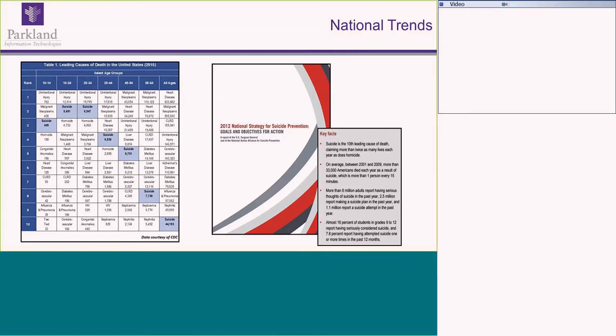So on average, between 2001 and 2009, more than 33,000 Americans died as a result of suicide, which at that point was one person every 15 minutes. And obviously, based on the 44,000 statistic I showed in the previous slide, we know that that number is creeping up, unfortunately. We estimate that about 8 million adults report serious suicidal ideation in the previous year. About 2.5 million report making a plan in the past year, and more than 1 million report making a suicide attempt in the past year.